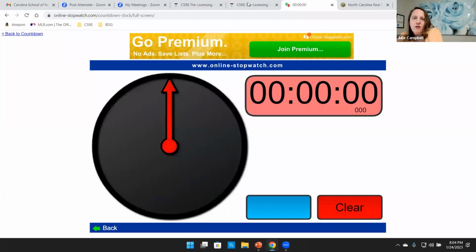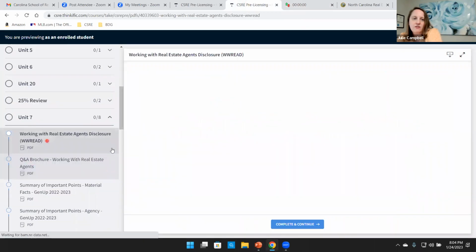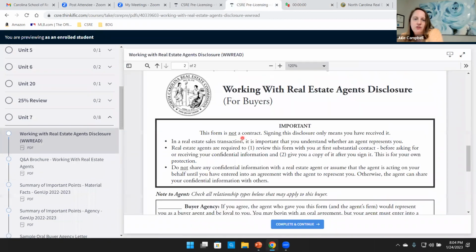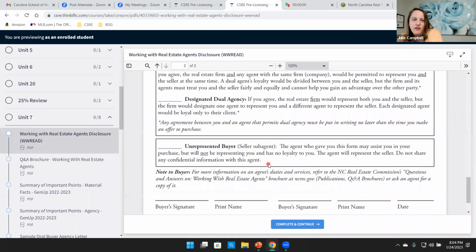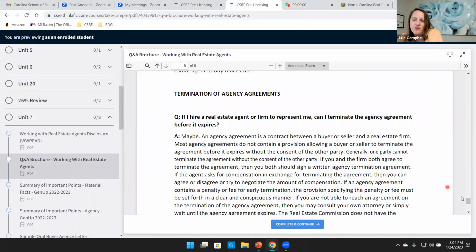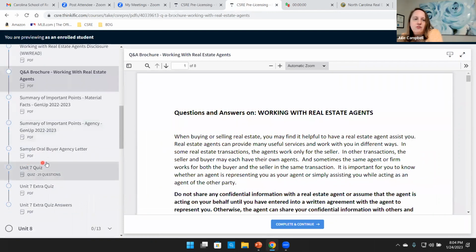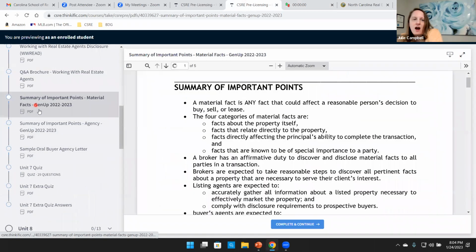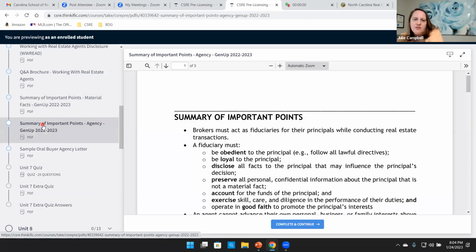Just a few things in our online learning system in the Unit 7 material. We've looked at our working with real estate agent disclosure. Here's another description on buyer agency, dual agent, designated dual agent. I recommend you look at this Q&A brochure, another way to help introduce you to agency. I also have these documents called Summary of Important Points. I have one for material facts and one for agency. This is material facts and agency in bulleted form.